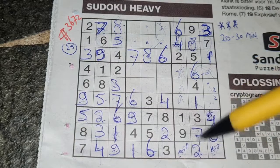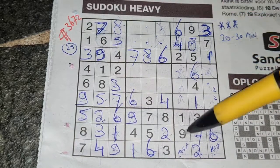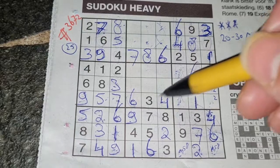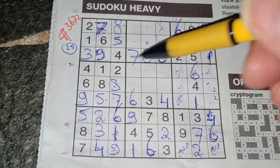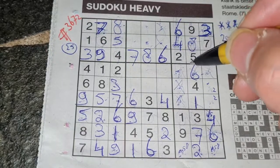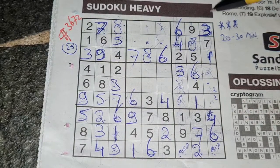3 in this column. 3 in the column next. So that column, the only 3 places for the 3 should be here, or there. We see there 3, no 3 there. Here 3, no 3 there. Only place for the 3 should be there.